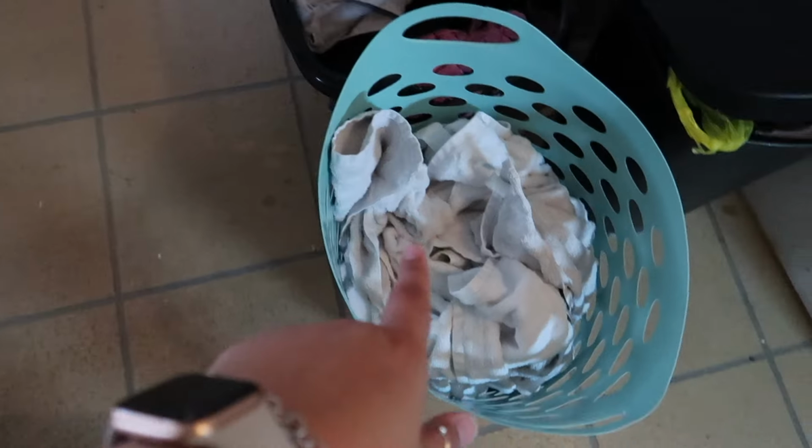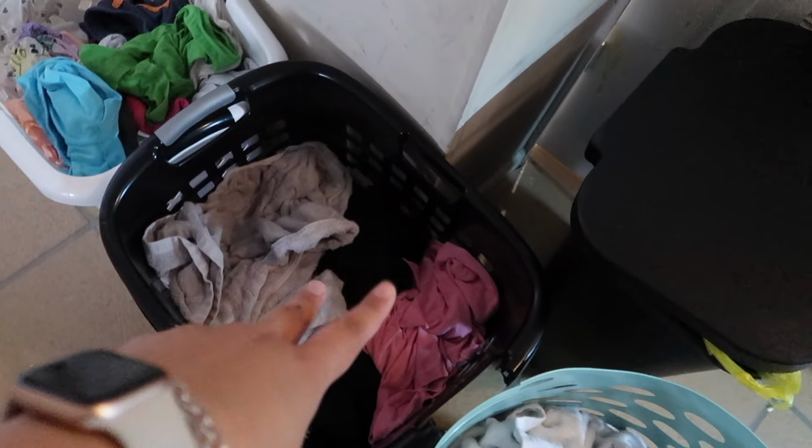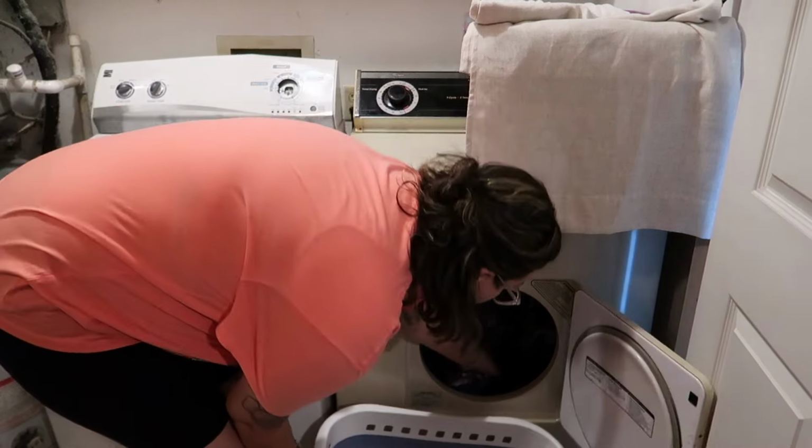First load is in the washer and now I have actually more towels to wash. So one load of towels, that would either be 1 or 2 loads of dark clothes and then the girls' clothes. Hard to decide.